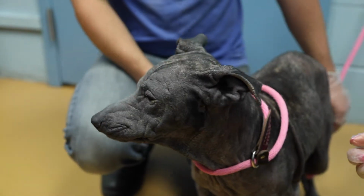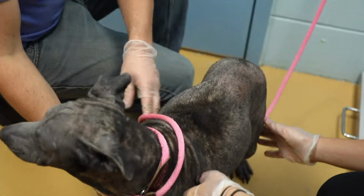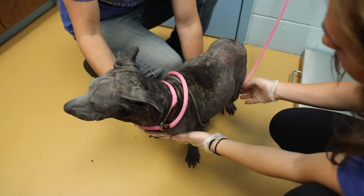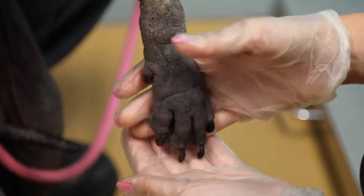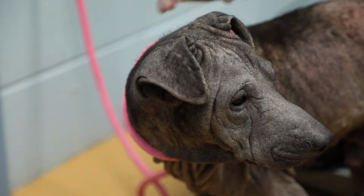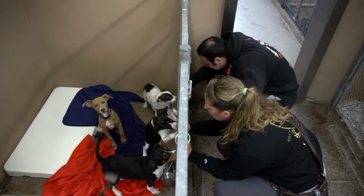We will check for masses or sores on his body, and we will check to see if he's actually a boy and if he's neutered. He's got really long nails, so they will have to be cut. Dusty was given the medical treatment he needed and later was put up for adoption.